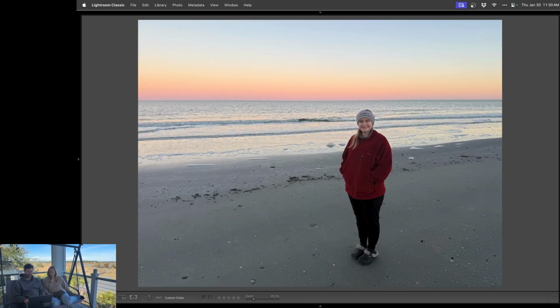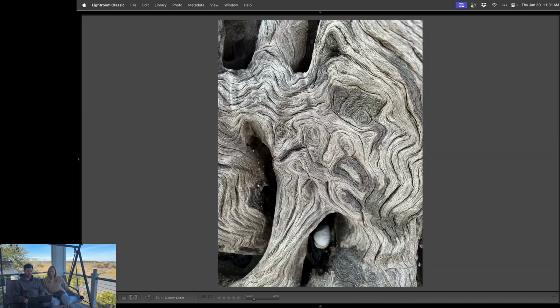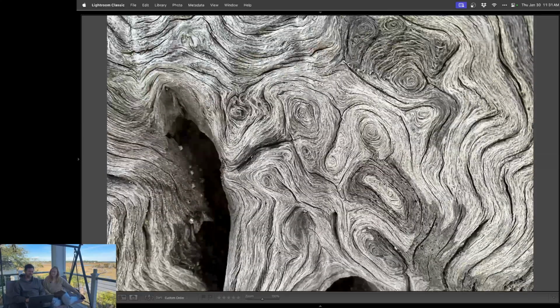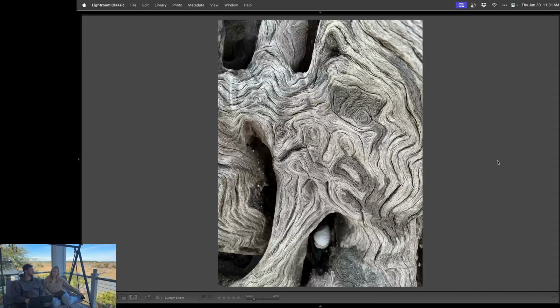Anyway, there's on the beach. But it was a beautiful night. Oh, this was the evening. Yeah, that was the first sunset. I love these swirls in this. I know, that's why I took it. That pattern is crazy. I remember walking over this and seeing it, and I just didn't bother taking a photo, but good thing I was there. It is a good thing.